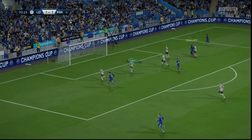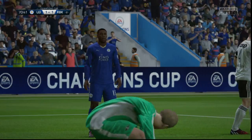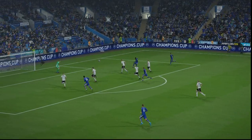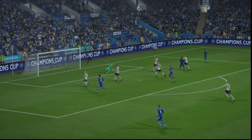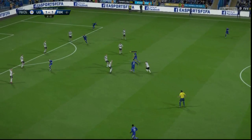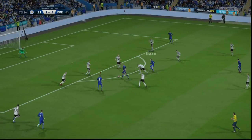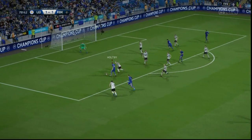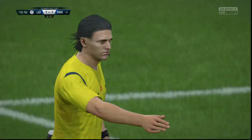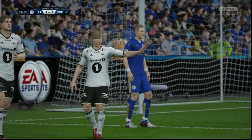Jeffrey Schlupp is just so fast and powerful that he is unstoppable at times, just bursting through into the box that time. But again, running out of time, and we really should have got that into the back of the net. Jovetic finds Holtby this time, getting into the box, and Holtby is tripped. Referee blows for a penalty, our second of the episode, and hopefully we can get this into the back of the net again. 2 penalties, 2 goals.